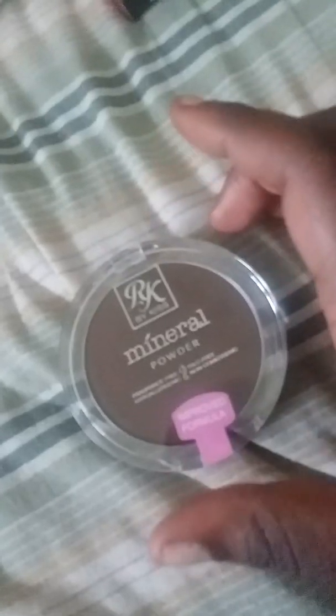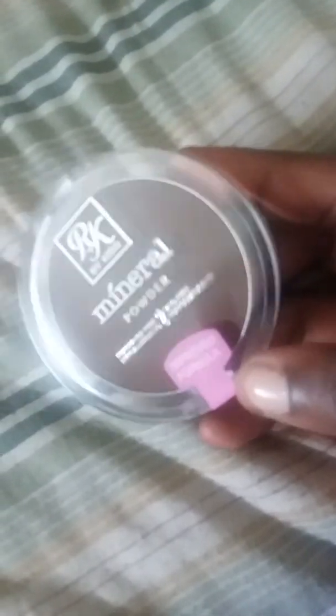So I went to the 99-cent store and I picked up this mineral powder because my ColourPop powder was getting too thin. So either I could use this as an all-over face powder, but it looks really dark. So I don't know, I might use it as a contour powder. We're gonna see. It costs $4.99.